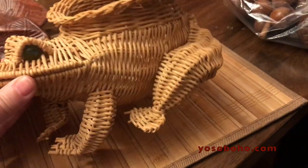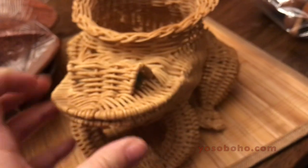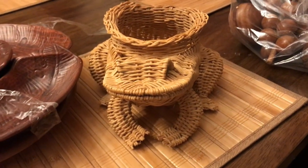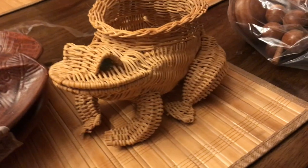And yeah, I love him. 99 cents is what I spent on him. And I imagine he'll sell for $8 or $10, I think. Probably in the shop, since he's boho. He'll probably go to the shop.